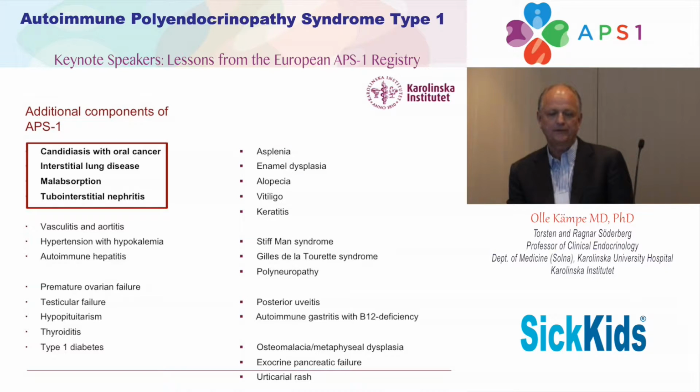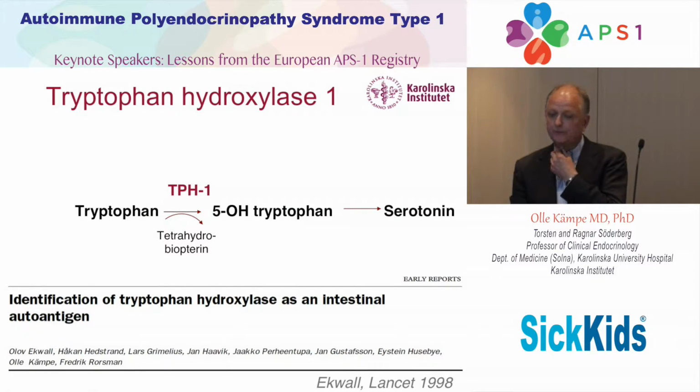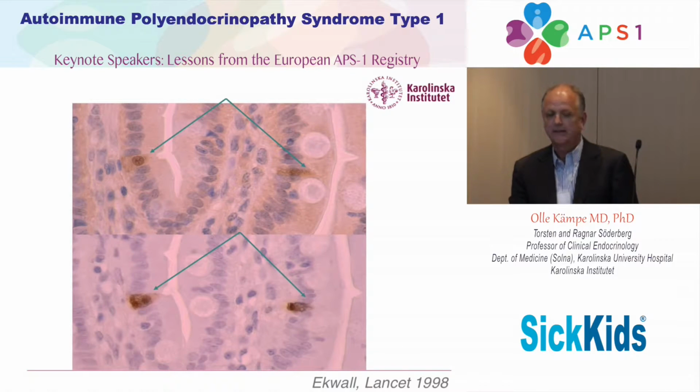But let's go back to the malabsorption. And this is one of my patients who suddenly lost a lot of weight. As Øystein said, we were able, and Øystein was in the lab and was instrumental in this finding, to find that the autoantigen was tryptophan hydroxylase. And if we take consecutive sections of a normal intestine, you can see on top the autoantibody reactivity, and on bottom the reactivity with a monoclonal antibody against serotonin.